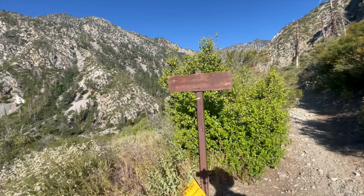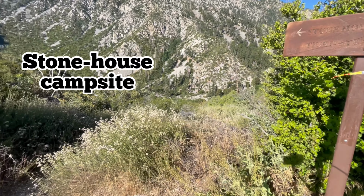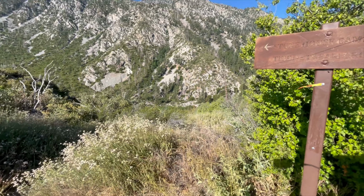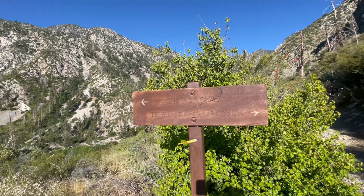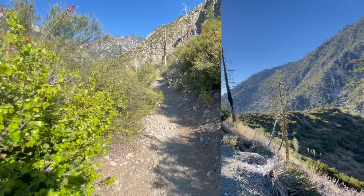In about 3/4 of a mile, you will find the split. On the left, you will get down to the creek, and if you are backpacking, you can spend the night down there. For now, we're going to the right, because from up here, you get amazing views of the canyon.